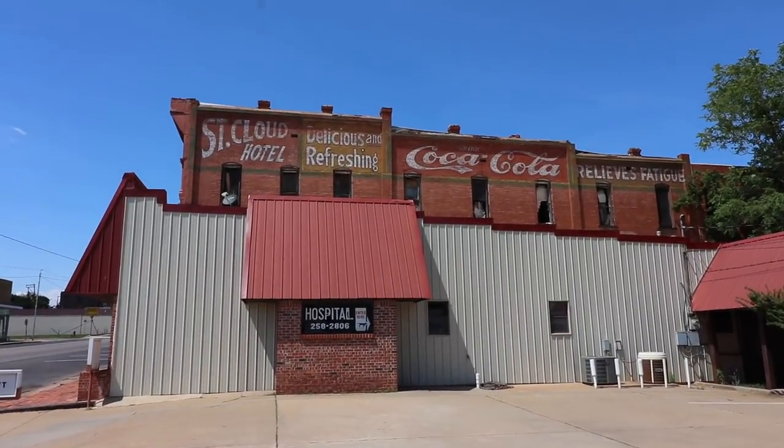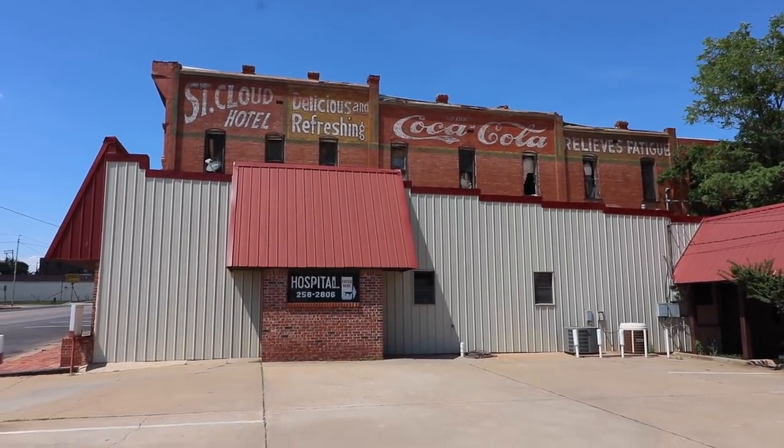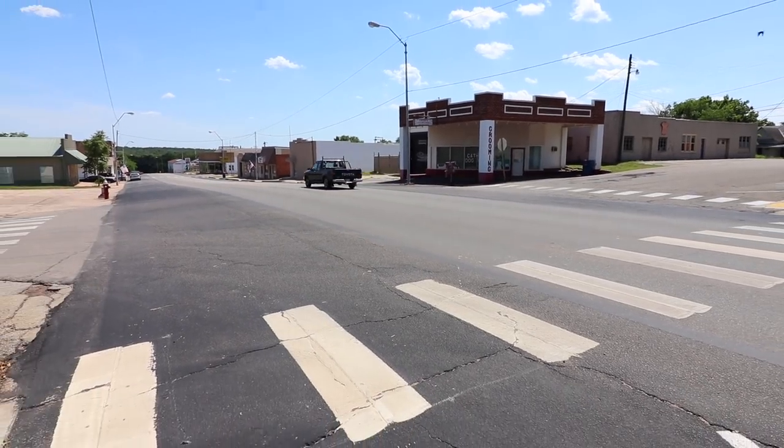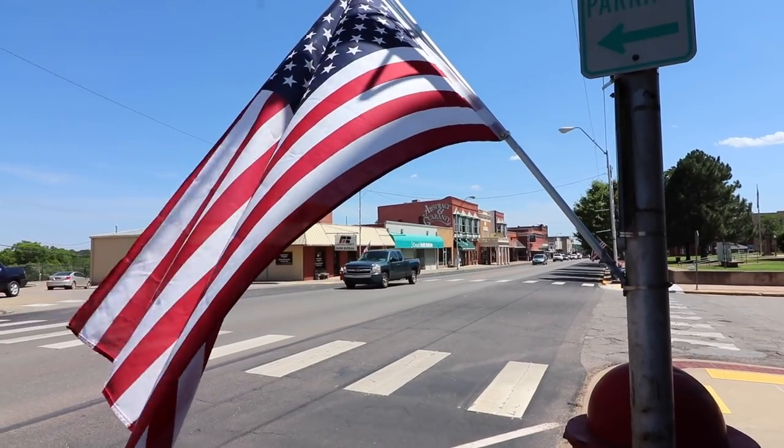And check this out. I thought this was pretty cool up here. Look at those old Coke ads up there. Delicious and refreshing. Relieves fatigue. Drink Coca-Cola. It's another visit to Main Street, USA. Check it out. That's the library right there. And look at that old service station. I'm guessing plenty of Model Ts rolled through there back in the day. This is such a beautiful town. I can hear the Disneyland Main Street USA music in my head. Oh, I love this country.